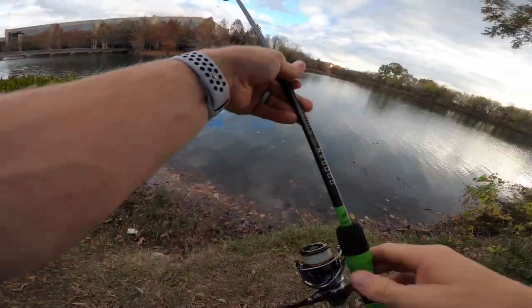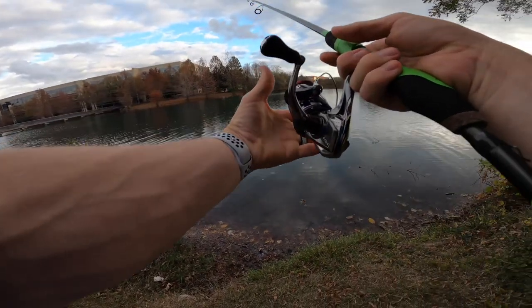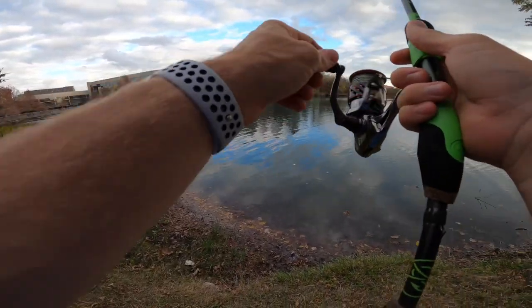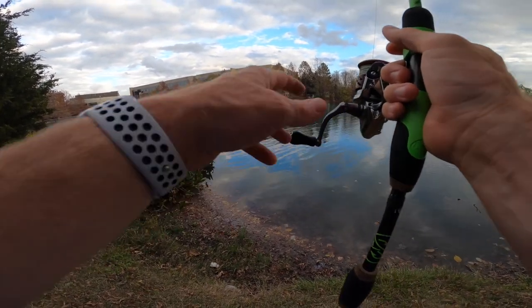Little drop shot rig. This is how you get bites when nothing else is hitting, man. A drop shot is like finesse. It is like the definition of finesse. I mean, you are dropping it down to where you should be getting a lot of hits. Small bass, decent sized bass.